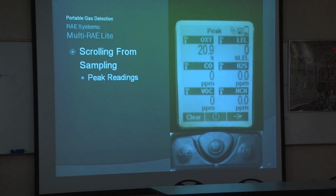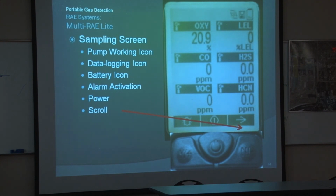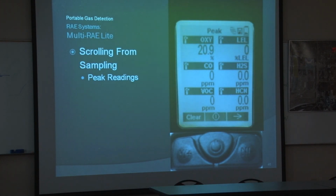So if we scroll from that sampling screen, we use that arrow. This is the next one we get. It's peak readings for this time. So I powered up, I went down range, I got a peak reading of 35 parts per million on my CO. I come back out of range, it's zeroed down, I can go to this peak reading and it'll give me, you hit 35 parts per million in CO.